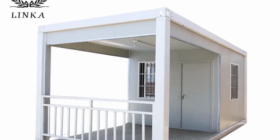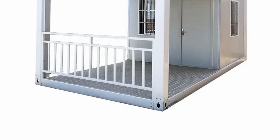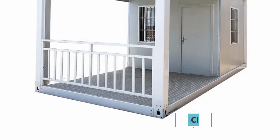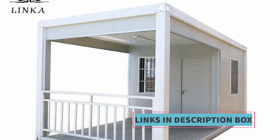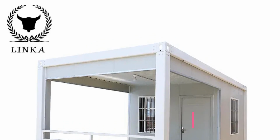The two-bedroom configuration emphasizes functionality and practicality, while maintaining a sense of spaciousness, catering to a variety of living arrangements, from small families to individuals seeking a comfortable yet manageable living space. In essence, luxury prefab homes offer a harmonious blend of elegance, efficiency, and mobility, redefining the concept of upscale living.